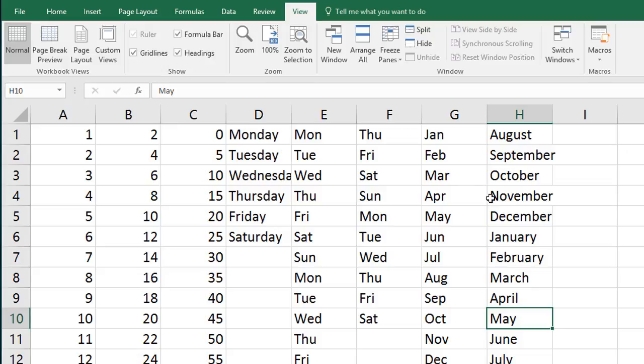Now there's a lot of other cool ways that you can work with this. The only ones that we really have in the series are the names of the week and the names of the months. And we can also create custom lists that we could fill with.